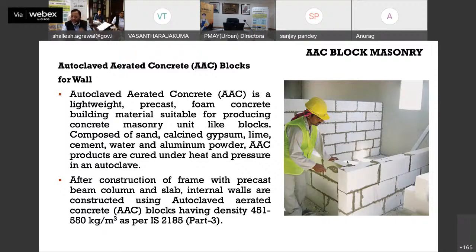Precast sandwich panel is one. Here we are using this AAC panel. It is called autoclaved aerated concrete. Autoclaving is nothing but curing under heat and pressure. And aerated concrete means, instead of aggregates, here you create a foam, or you create voids through this kind of mixture. You have an aluminium powder which is mixed with lime and gypsum to create voids. So here there is no aggregate.